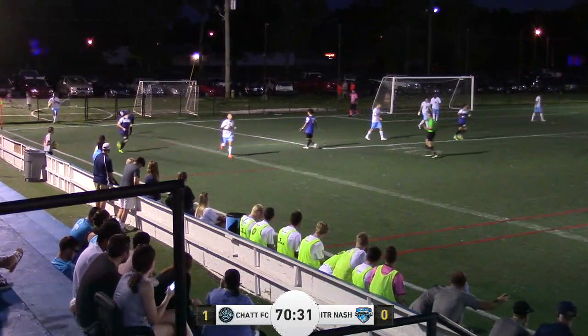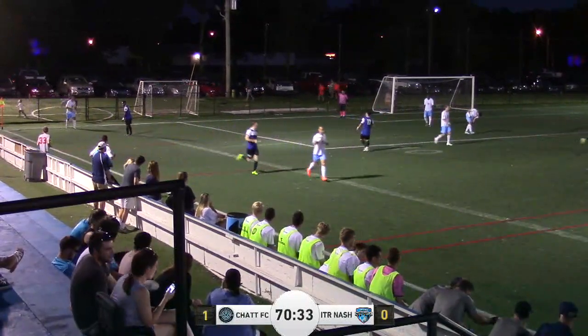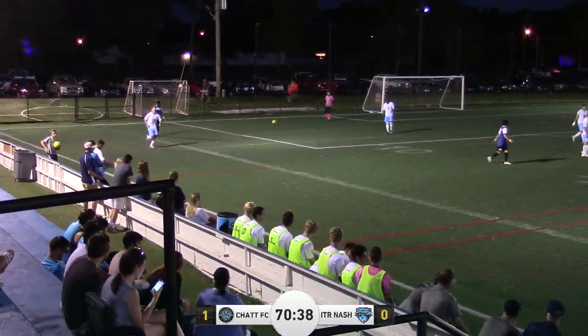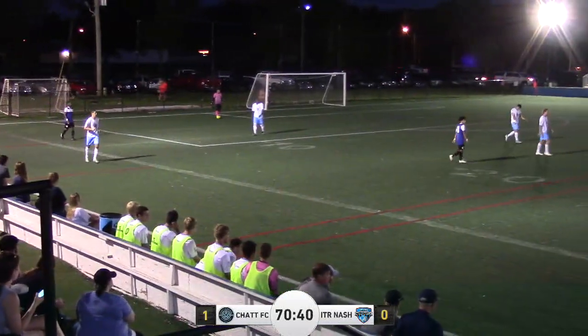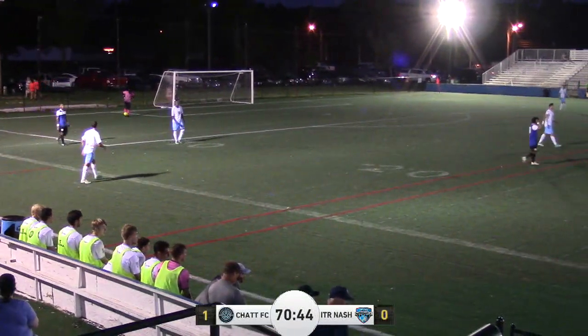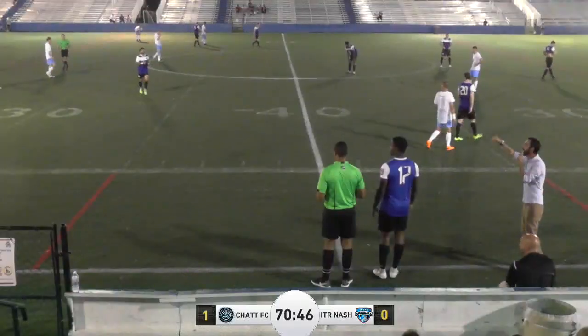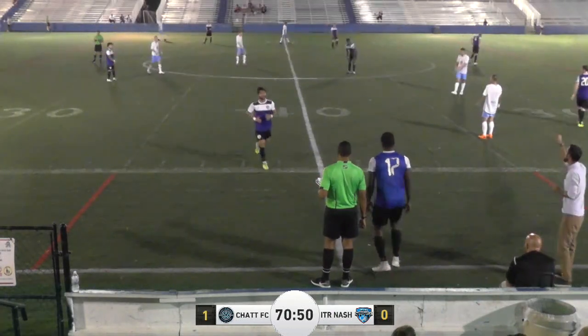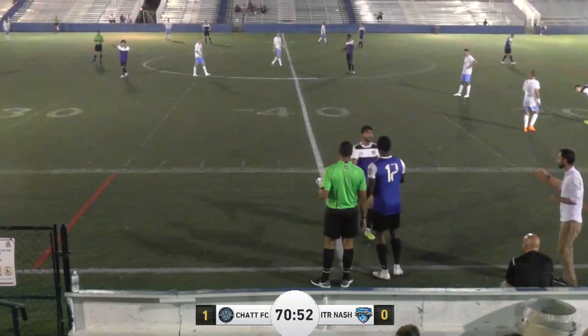Big game in regards to the NPSL Southeast Conference table. Atlanta sitting in fourth place right now. But that win over New Orleans would just kind of widen the gap a little bit between New Orleans and Chattanooga, but would propel Atlanta up to the top of the table.